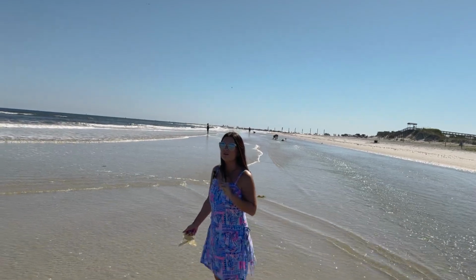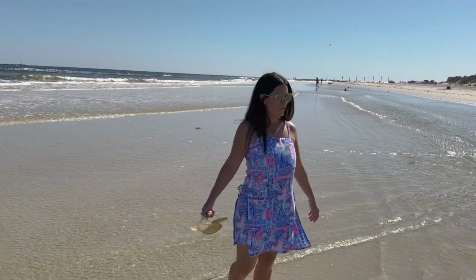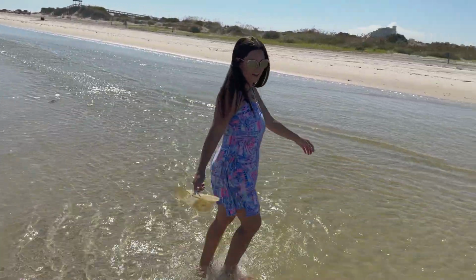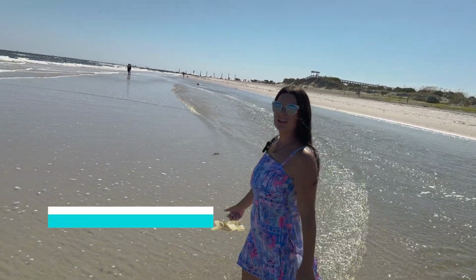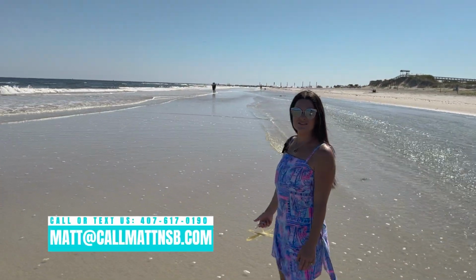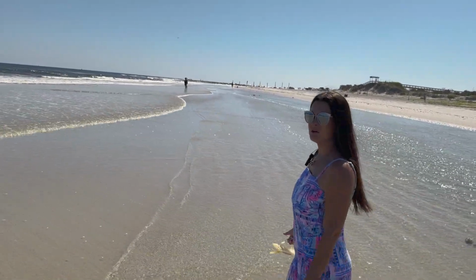Every time we come out here, we get some sort of different scenery. We're on a sandbar right now, and you can tell it does a big drop off, and then it goes back out into the intercoastal water. But it's really neat because you never know what you're gonna see or find when you come out to one of these beaches. The landscape is always a little bit different.